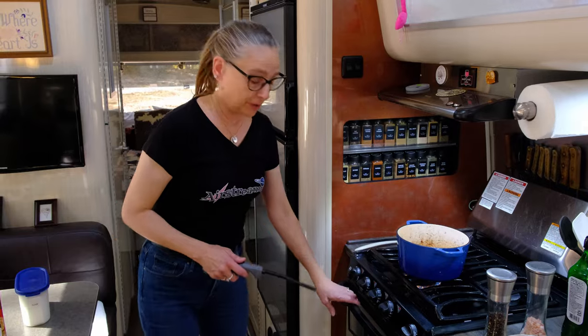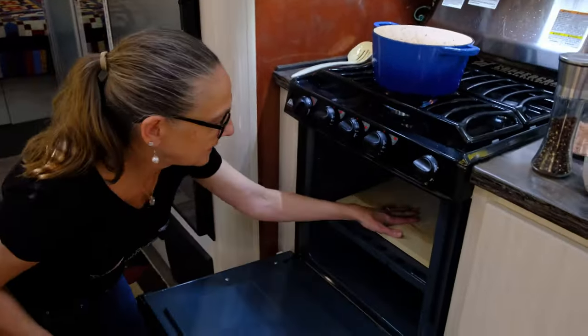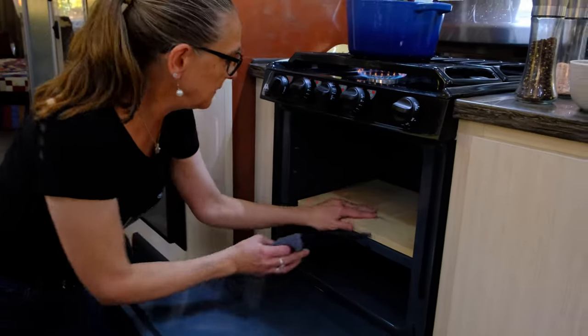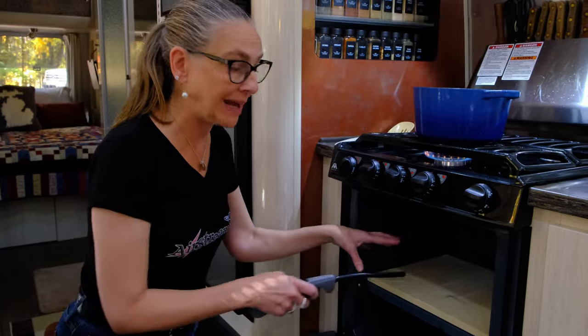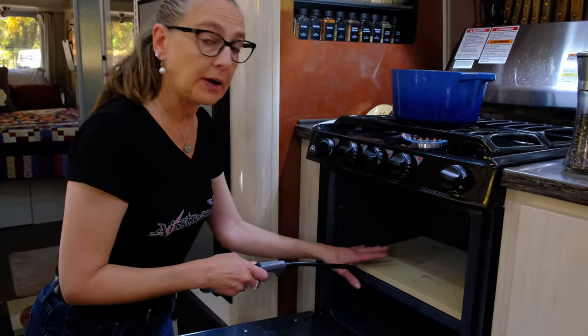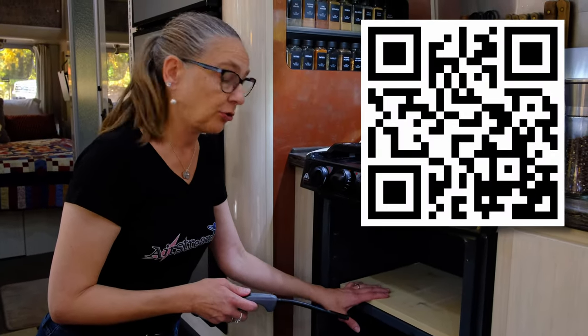Time to light the oven so it can get preheated. Now what's that in the oven right there? So this is a stone. Camper ovens are not very evenly heated. So this is supposed to help maintain more of an even heat all the way through the oven. So yeah, we have these available. We can put a link to these in our description also.